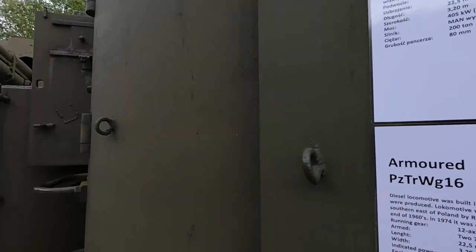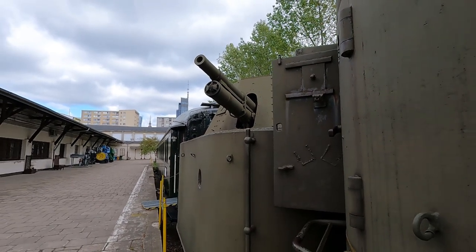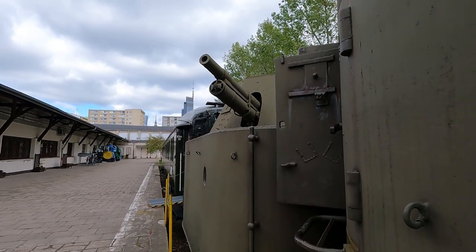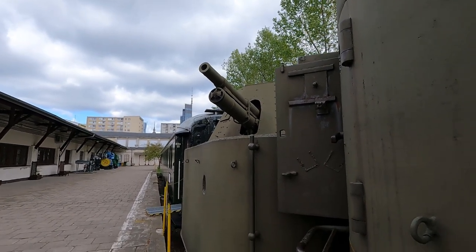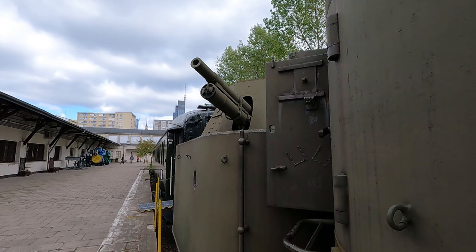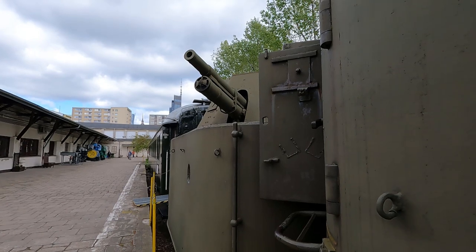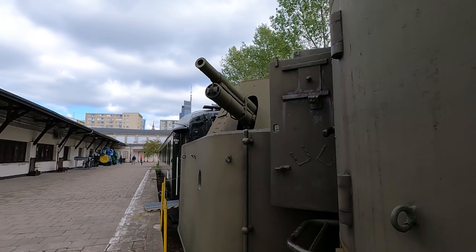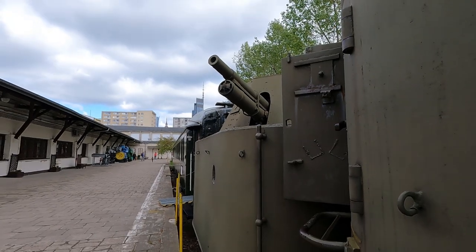Armored locomotive. Diesel locomotive was built in Germany in 1942 for the Wehrmacht in Berliner Maschinenbau AG former L Schwarzkopf. Only three armored engines were produced. Locomotive was the heaviest vehicle used by Wehrmacht during the Second World War. In 1944, this train was taken over from Germans on southern east of Poland by Russians and afterwards delivered to Polish Army in 1947. It took part in Wisla Operation. The train was used until the end of the 1960s. In 1974, it was delivered to the Railway Museum in Warsaw.